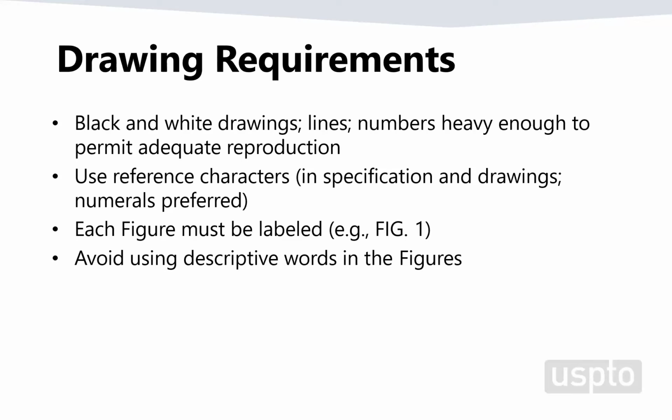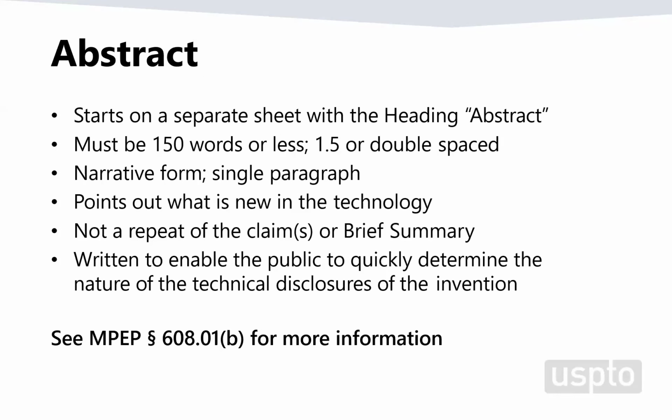The use of reference characters or numbers. Each figure must be labeled: figure one, figure two, figure 3A, 3B, 3C, and so on and so forth. And avoid using words in figures, just numbers, mostly. Abstract, again, 150 words or less, double spaced, narrative form in a single paragraph.